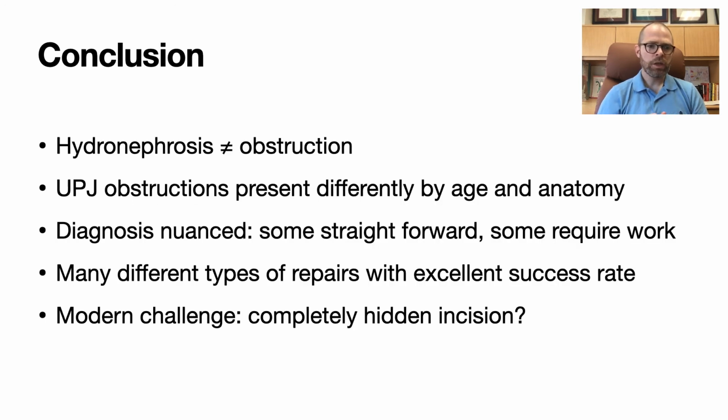So in conclusion, I want you to remember that hydronephrosis does not equal obstruction. UPJ obstructions present differently by age and anatomy. The diagnosis is nuanced. Some are more straightforward, and some require some work to kind of cinch the diagnosis. And so I think you have to be patient with it and not just assume that all grade 3 to grade 4 hydronephrosis is always equal to a UPJ obstruction.